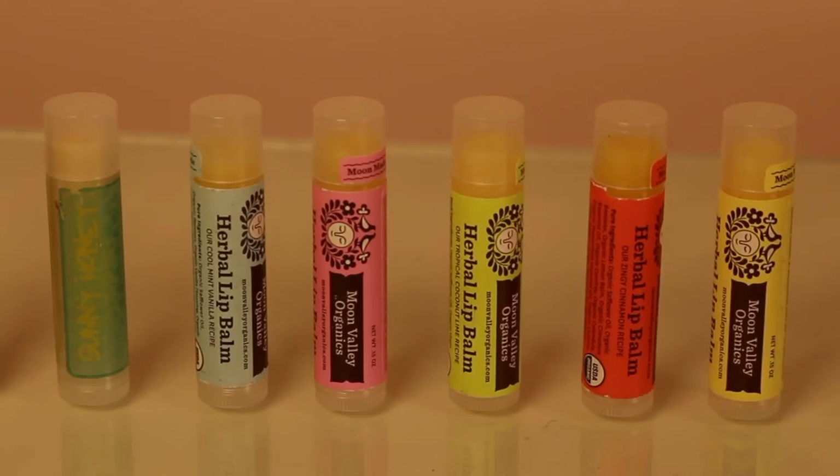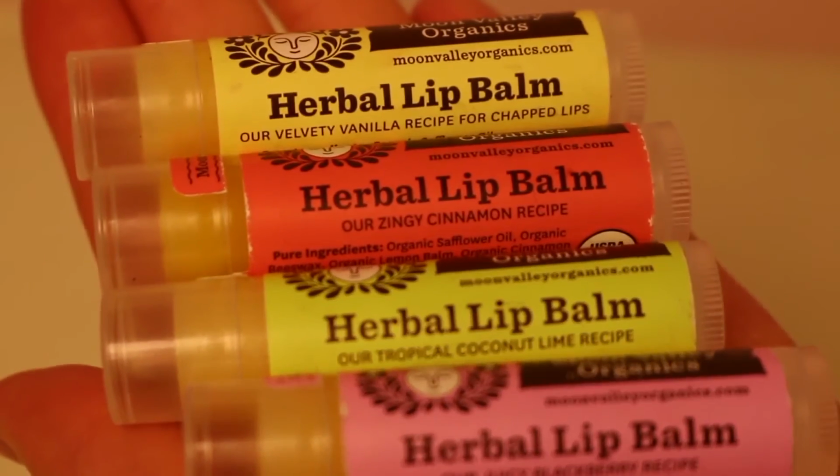On our trip, I got several Bee Balms from the Pike Place Market. Now they were having a get 4, get 1 free sale, and how many lip balms do they have? 5. So of course they want you to get all 5 of their lip balms. And I fell for it very willingly because why not?